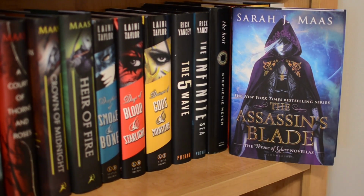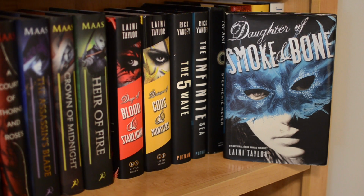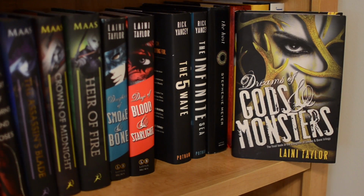The Assassin's Blade, Crown of Midnight, which is a signed copy, and Heir of Fire, which is also a signed copy. Next is my Laini Taylor collection. Daughter of Smoke and Bone, Days of Blood and Starlight, and Dreams of Gods and Monsters.